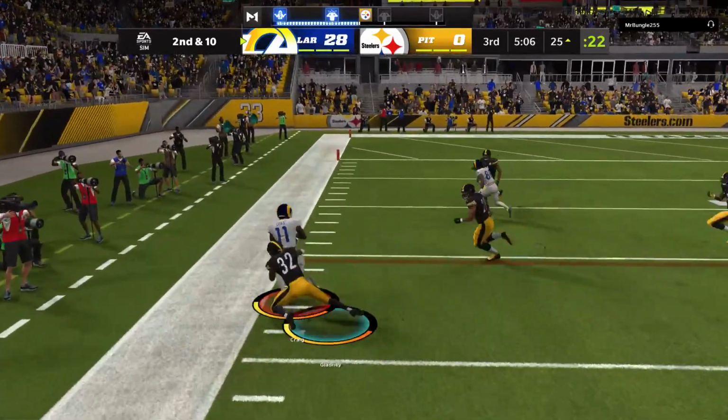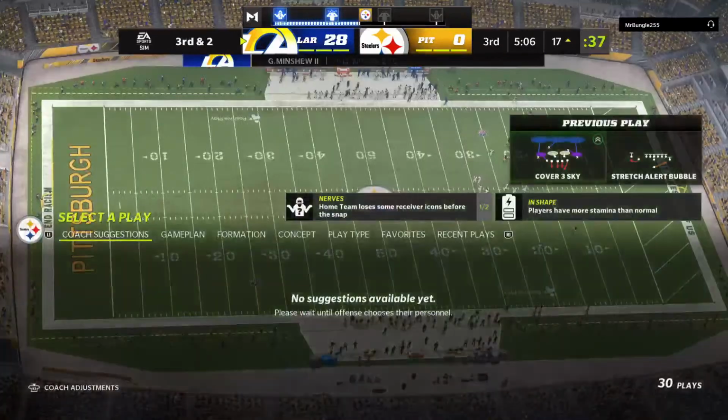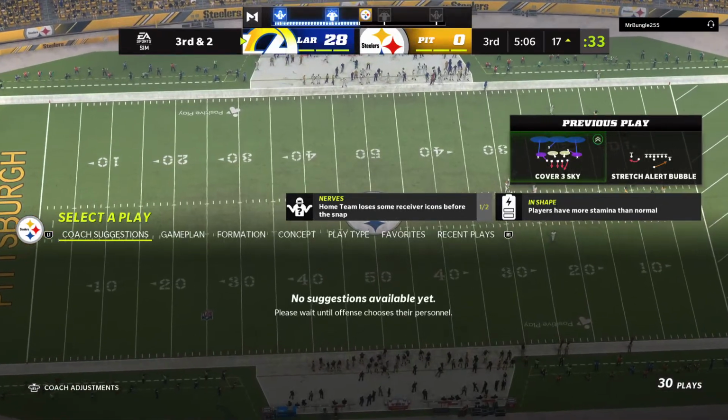Throw left side complete. That's Craig. And he'll go out of bounds in the red zone just inside the 20. That'll leave him with a 3rd and 2 coming up. They got 8 yards there.